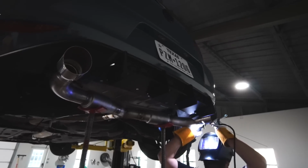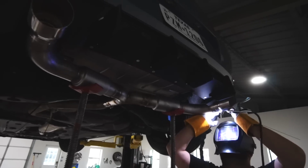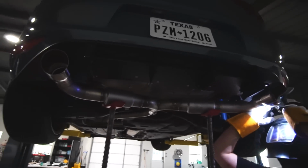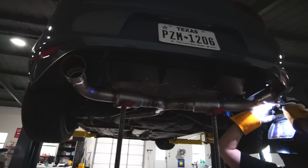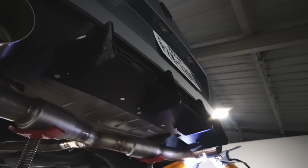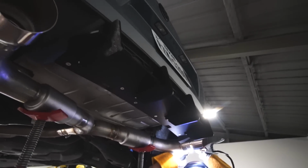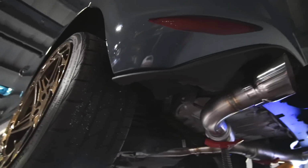I really like how the tips turned out. Honestly, just how the entire exhaust looks. I'll turn the lights on in a second once Drew finishes tacking up some stuff, but this car from behind looks really, really cool. And the Barry Backer ended up, like it's on there. It's super, super stable. That diffuser and those fins are really on there. It ended up looking pretty good. I didn't want to use the spats. To me, I just think that's a little overkill.